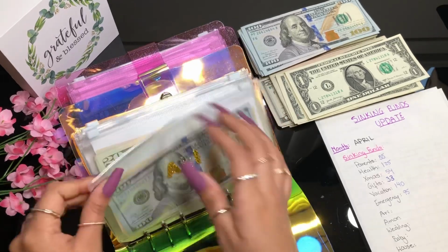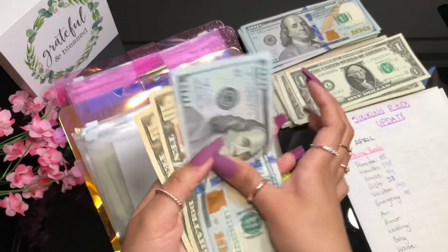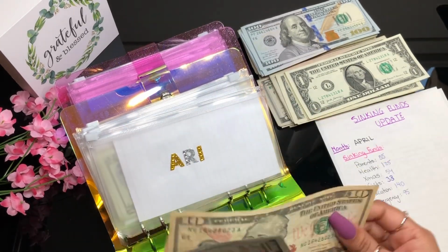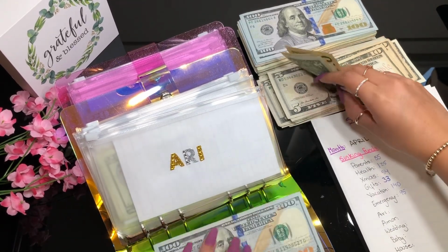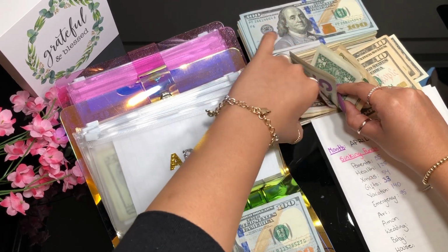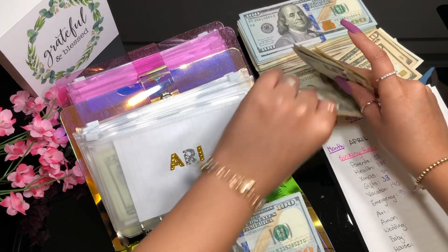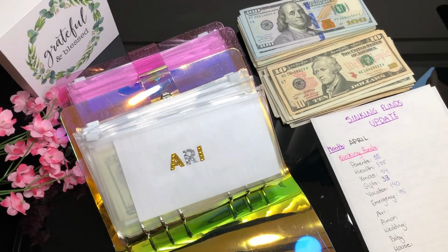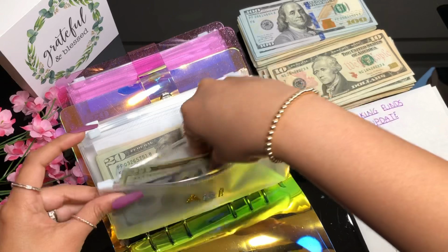So Addy has $120. So these 10s, I am going to be replacing with a $20 bill. Let me see if I can find one. Oh my god, I feel like this is all over the place, guys. I am going to try to be more organized with these videos. So $120. Okay.